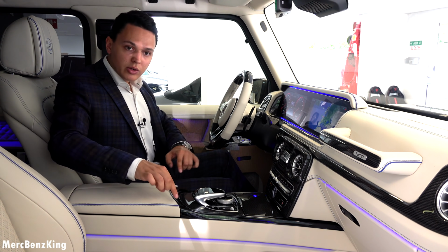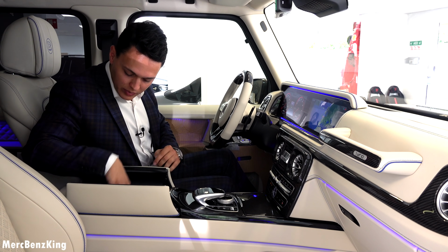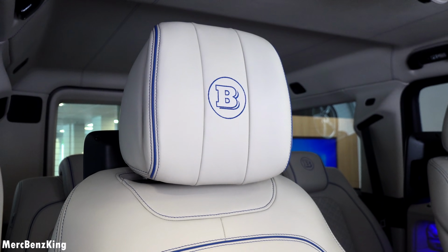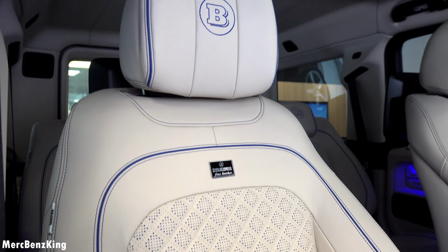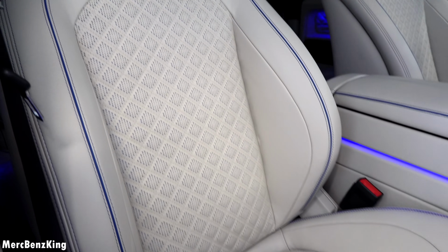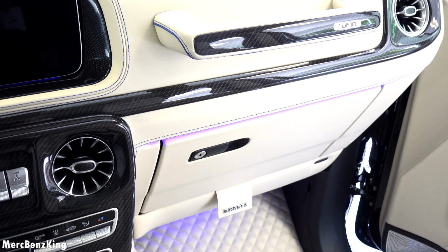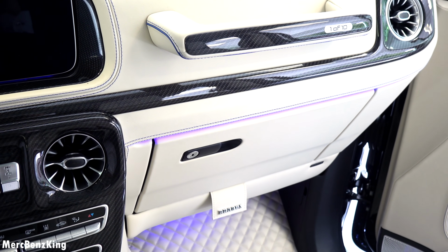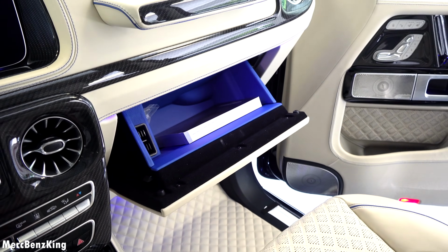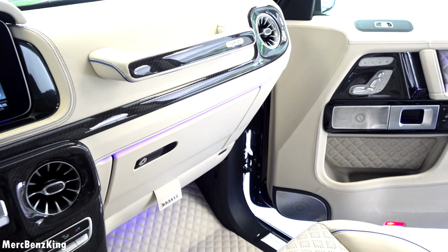On the center console you can notice the blue lines, and inside also fully blue, amazing leather. And the combination with the ambient lighting in blue is amazing. Beautiful seats with the Brabus emblem on the headrest, and also fine leather emblem with beautiful perforation. At the passenger legroom you have this nice Brabus etiquette in fully leather, and also storage space with blue inside. Amazing. So now I'm very curious seeing the rear seats.